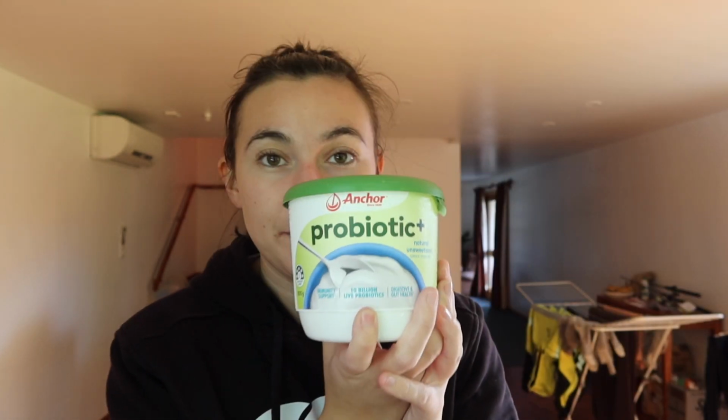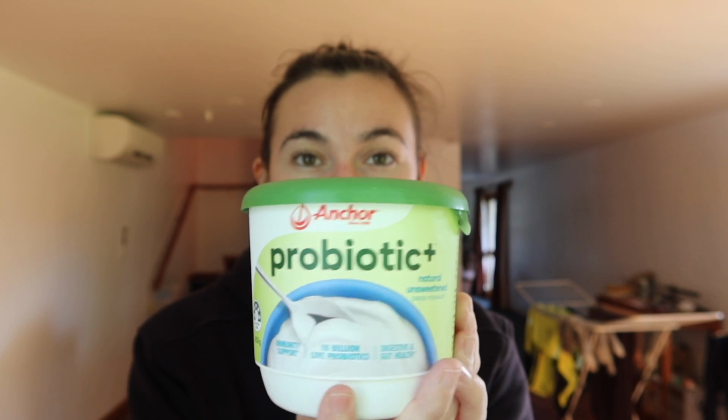In terms of yogurt, we got this probiotic plus yogurt. Anchor is a big kind of brand. They do a lot of like sour creams and yogurts and dairy products. We tend to buy what's on offer. This was on offer this week, and these are really great in smoothies, and I'll just sweeten it myself with honey. I tend to do that rather than buying a lot of flavoured yogurt.